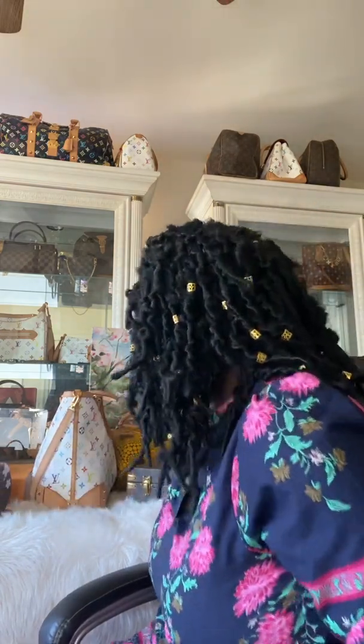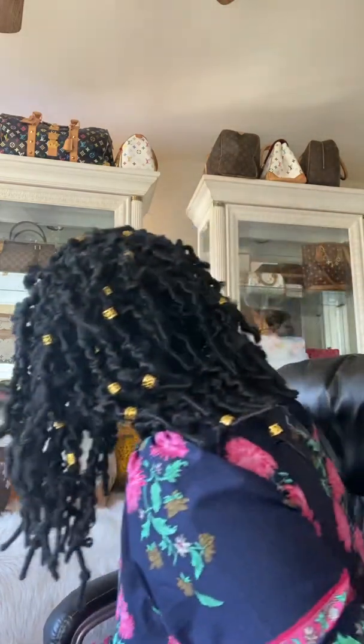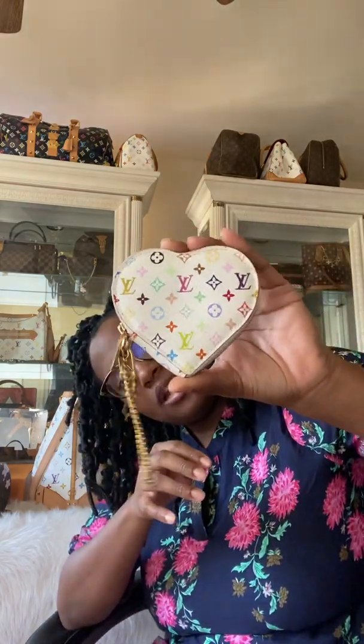The next item I'm going to show you guys, I'm not even gonna lie to you, this one makes me a little mad every time I pick it up, just because I paid a lot of money for it. This is my Louis Vuitton heart coin purse in multicolor monogram Blanc. So I have my monogram version of this. This is the multicolor Blanc. There are a lot of heart coin purses. Most of them are actually vernis. The only canvas ones, to my knowledge, are the multicolor and the monogram. Both of them are a bit harder to come by, and especially harder to come by in good condition.